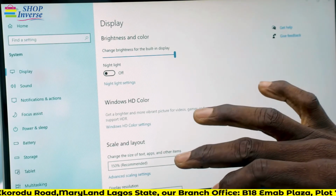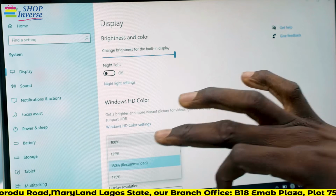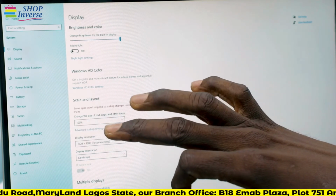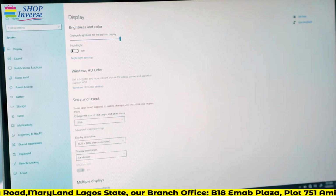But the down arrow will allow you to change this to 125%, 150%, 175%, or even more. My 4K monitor offers up to 350%. This type of scaling makes everything look bigger without changing the screen's native resolution.